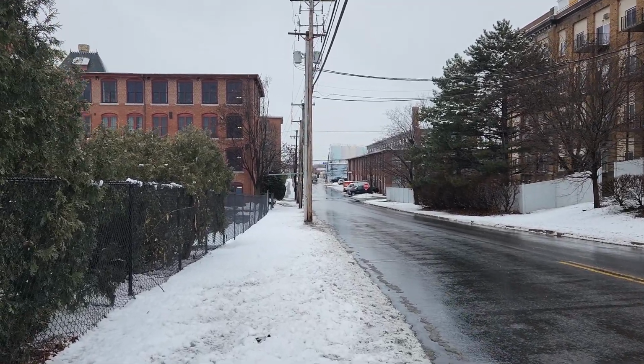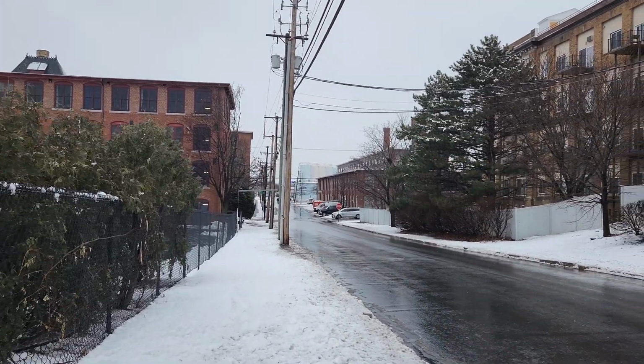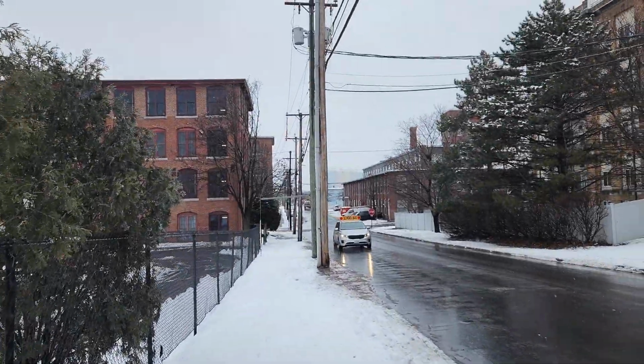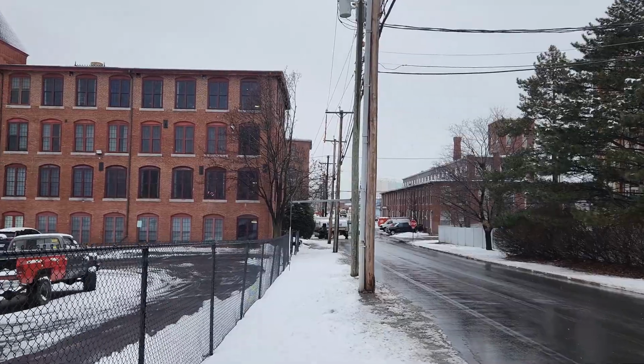Hello everybody. As you can see, the weather's changed quite a bit. I was hoping it would be snowing out, but the snow has turned into a light rain, so it's kind of sloppy out. But I got my weatherproof boots on, so I don't mind walking around in the snow, and when it's cold out, I actually enjoy it.